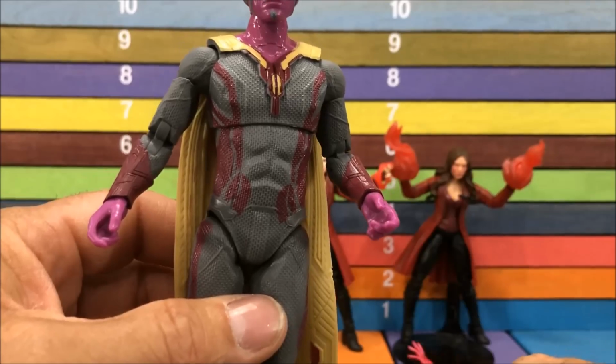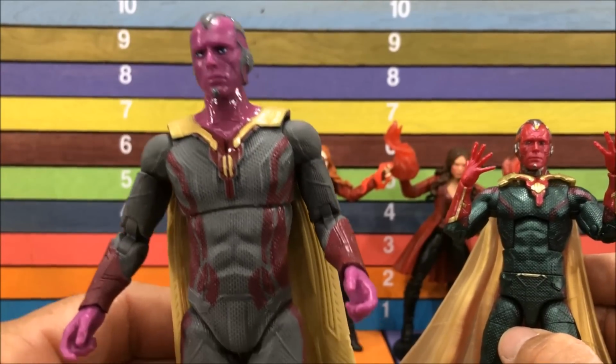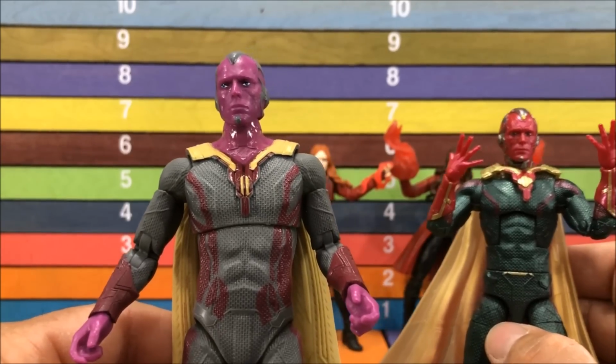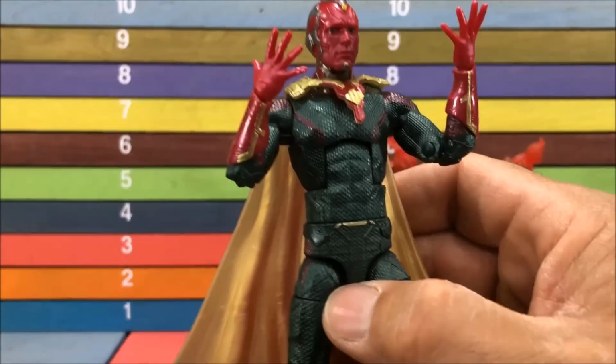I mean, he was a good placeholder. Side by side, I'm not going to throw him away. He's going on the very back, as far back as one of these shelves. You'll probably never see this guy ever again. Now let's check this one out.